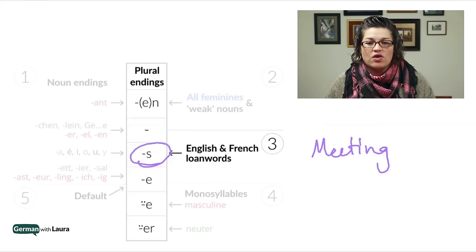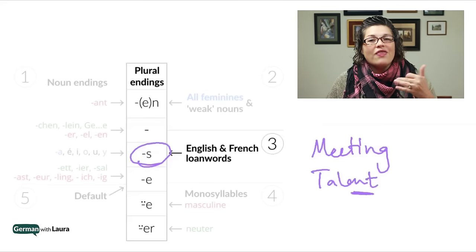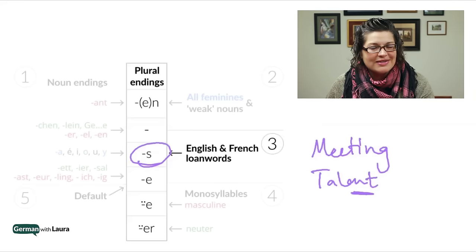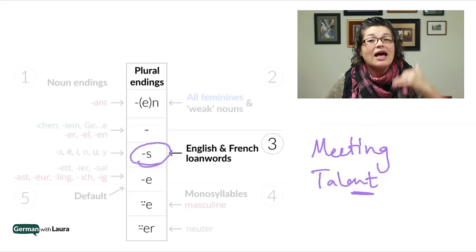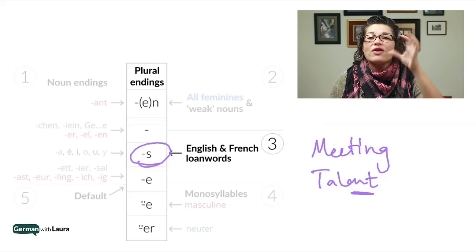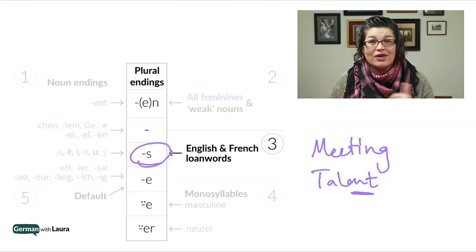In contrast though, the English loan word talent, right, is being emphasized on that second syllable, not how we say it in English. In English, we say talent. In German, you say talent. And because of this difference, talent has to keep traveling in our system here. It does not get off at train stop number three.